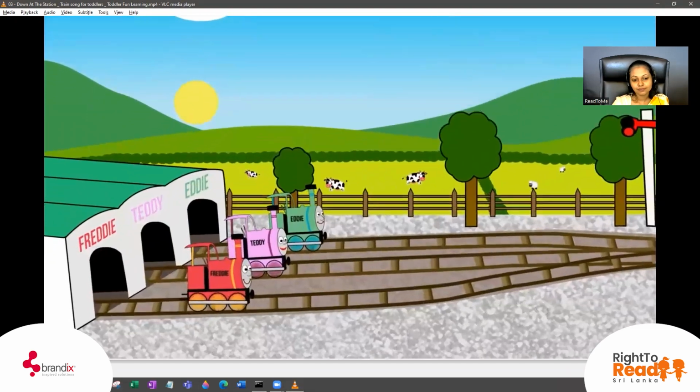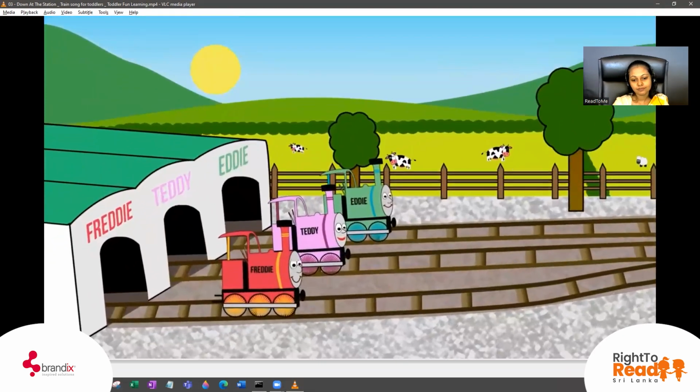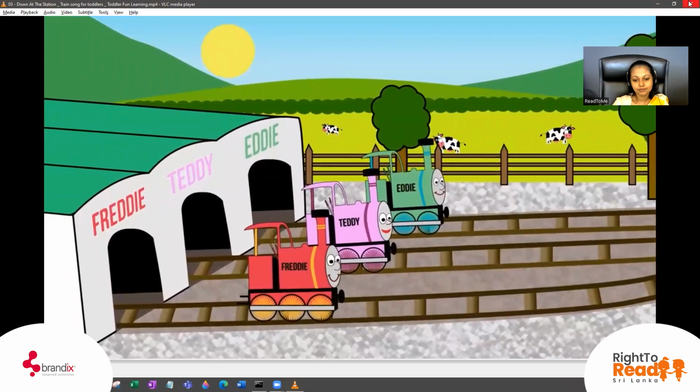Down at the station early in the morning, see the little puffer trains all in a row. Here comes the driver.